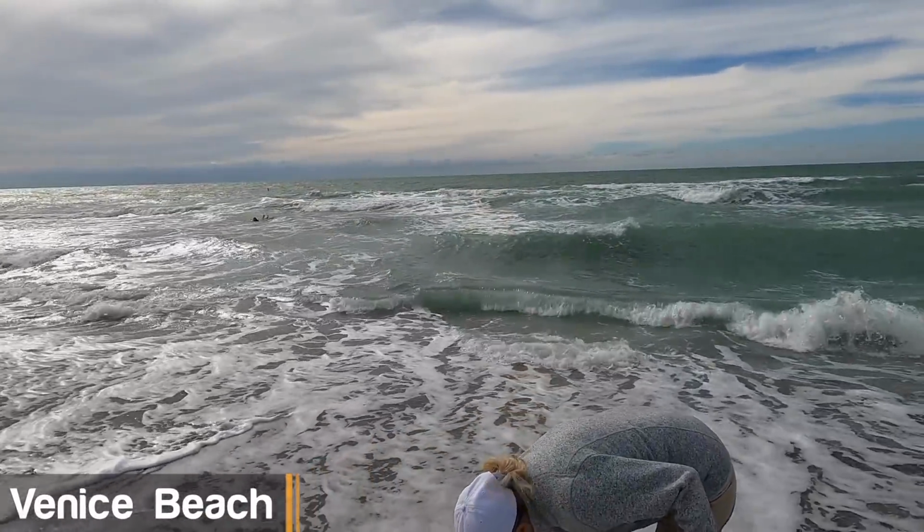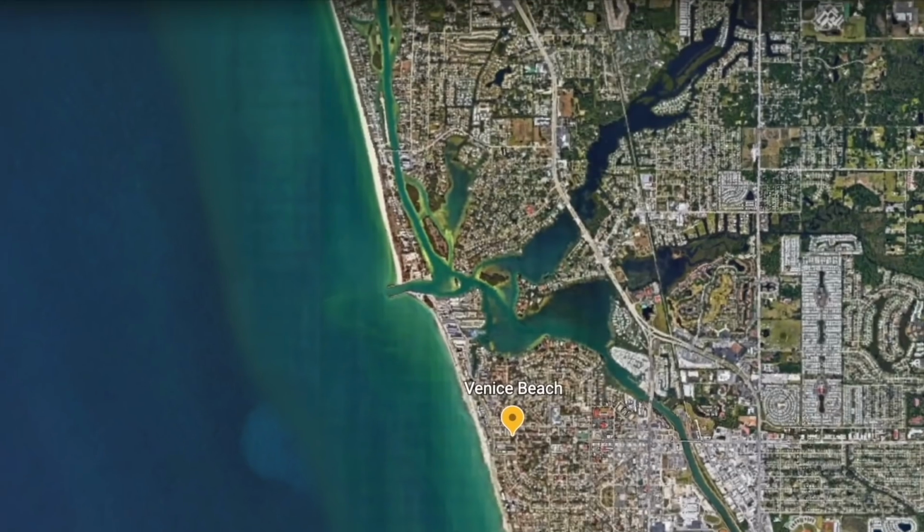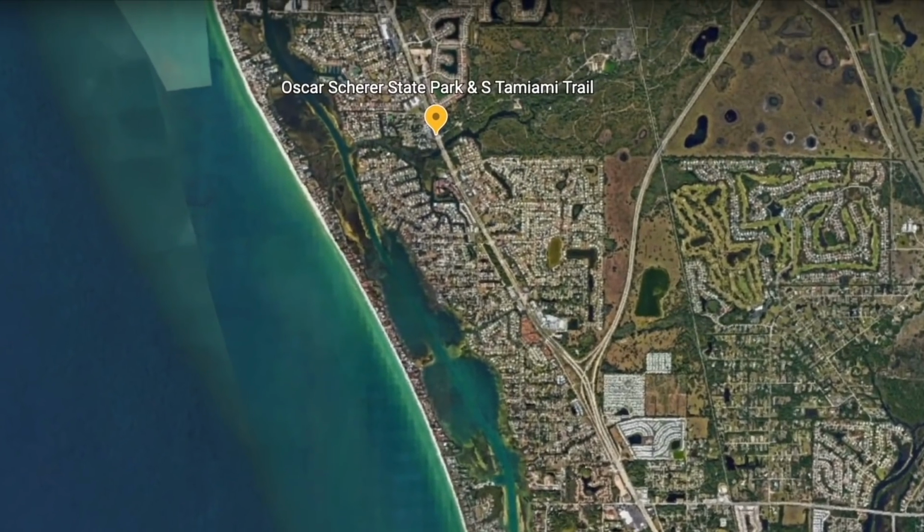Neat little iridescent shell thing. Shell, yeah. Look at the colors, colors, colors.